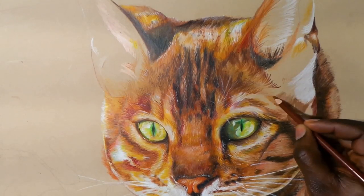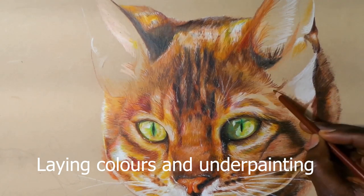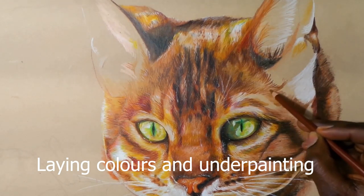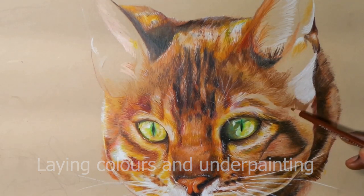Today, I'm using one of my favorite brands, Prismacolor. They have a soft texture and leave a much smoother blend. It is one of the best in capturing the vibrancy of color ranges.